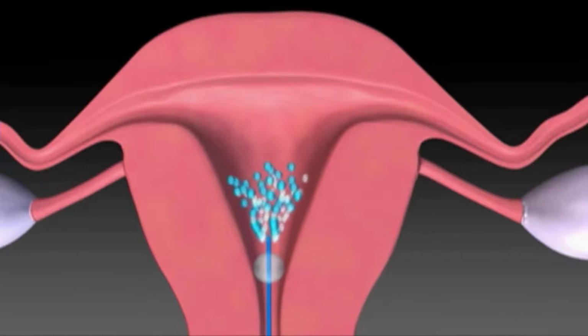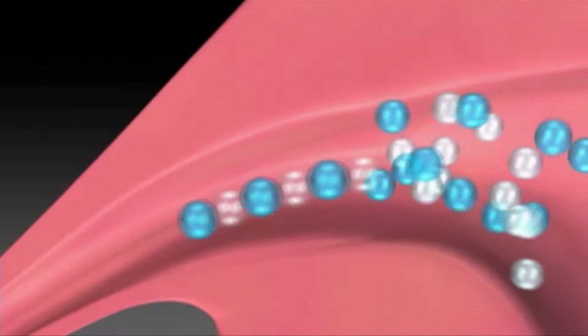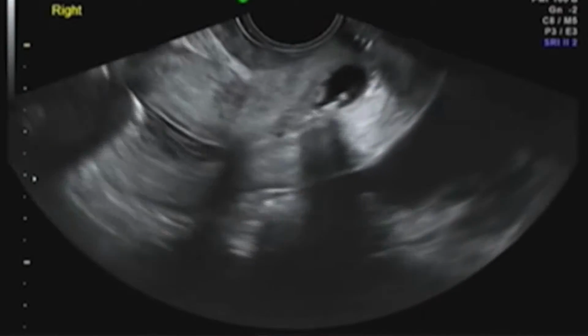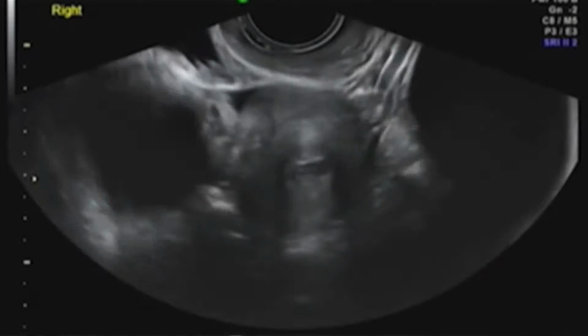Now, Dr. Agarwal is offering women something new called FemView Sono HSG. It uses tiny saline bubbles instead of dye and ultrasound instead of an X-ray. With ultrasound, we can see if those bubbles go down the tubes and if the tubes are open. It's way less painful than a traditional HSG.